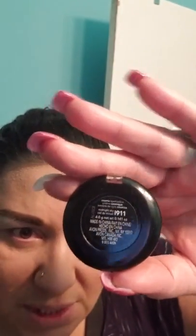Okay. So I'm going to put the dark on first. Oh, this one is 1911, sorry, 1911. And 1909 is the lighter one. So I'm going to put the dark one on first. God, it's already at 23 minutes. This one has a lot of fallout.